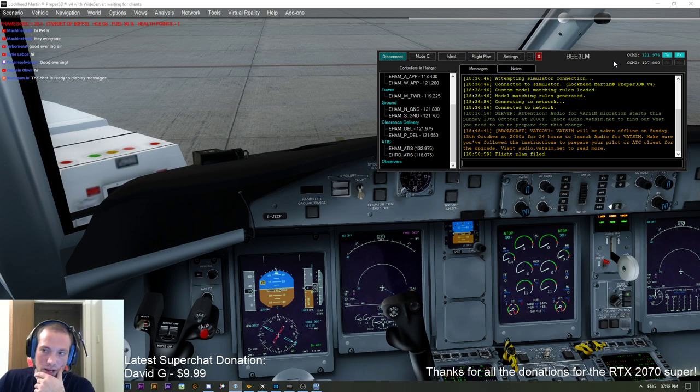Schiphol delivery. Good evening, Jersey 3 Lima Mike. Jersey 3 Lima Mike, requesting IFR clearance as filed, with information Kilo QNH 1009, aircraft type Dash 8 Q400. Currently stand Bravo 92. Jersey 3 Lima Mike, hello, please. Okay, unreadable.